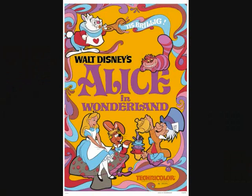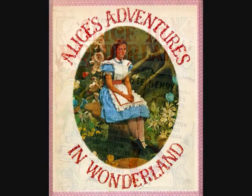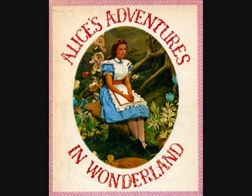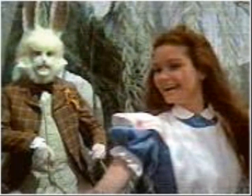So far we talked about the Disney version and the 1933 Hollywood version. Today we're going to be talking about the 1972 British version entitled Alice's Adventures in Wonderland. It features some of Britain's great talents from the past like Peter Sellers as the March Hare, Dudley Moore as the Dormouse, Michael Crawford as the White Rabbit, and Fiona Fullerton plays Alice in this film.